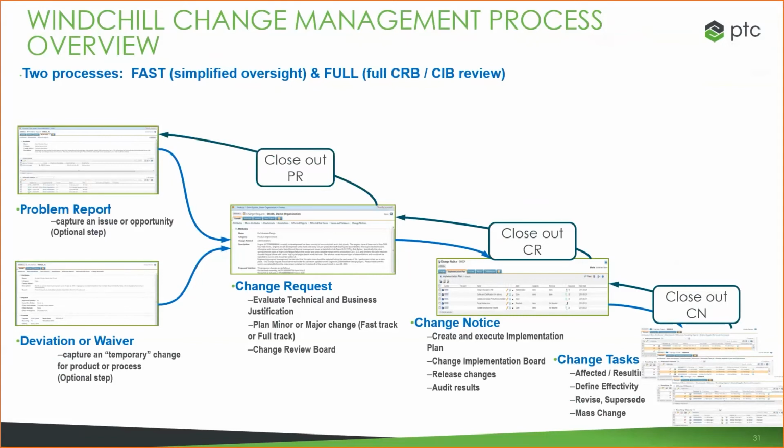There are a number of things I want to mention with these. The first thing I want to mention is that all these objects come standard out of the box, but the only thing that you really need to actually go through a change process is the change notice.